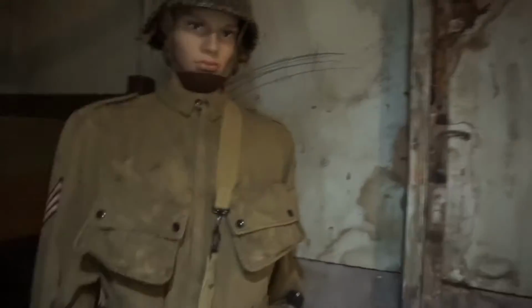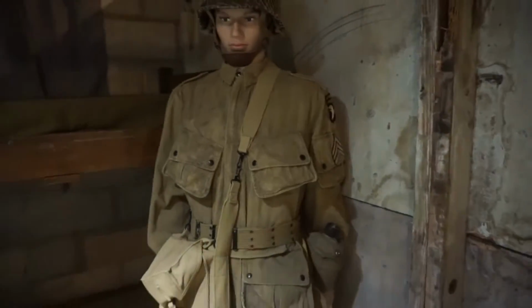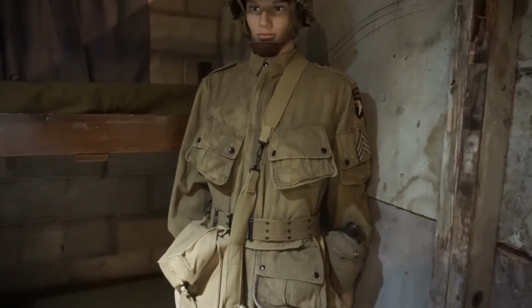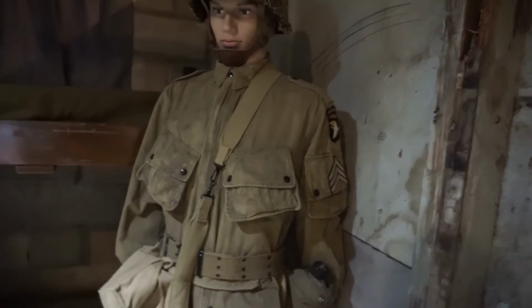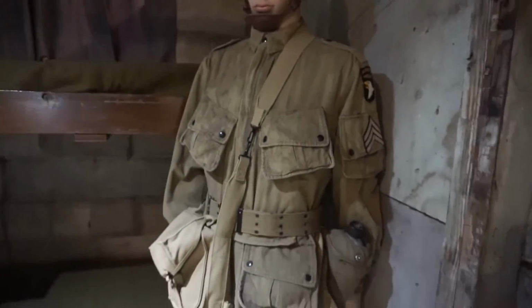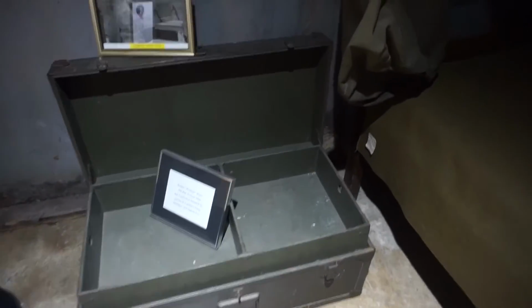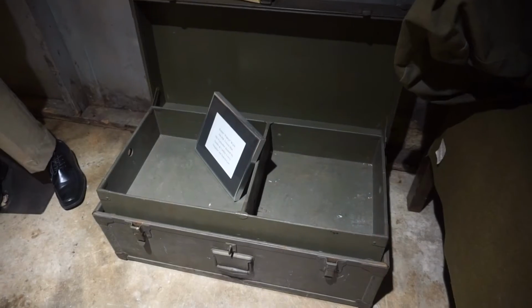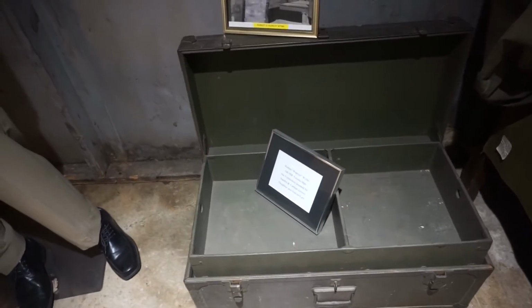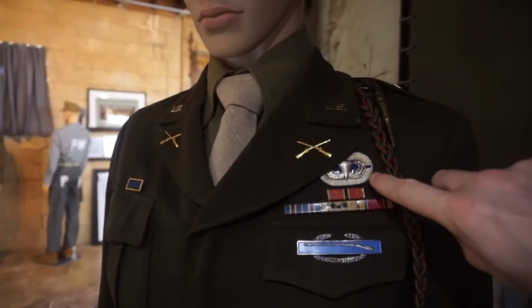And we were told that this was a uniform that was used in the movie Saving Private Ryan, and that Tom Hanks donated the first $25,000 for this project to get started. So I think that's pretty neat too. And that's Popeye Wynn's footlocker. Here's an old Class A uniform with the 506 flash.